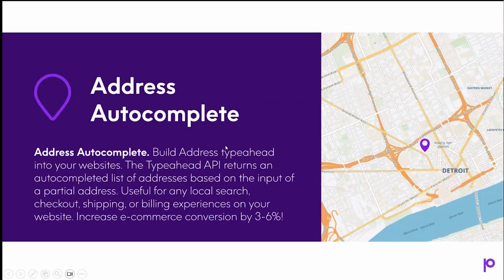Moving to the next API, which is address autocomplete. Using an autocomplete address API can significantly enhance user experience and data accuracy in applications that require address input. So autocomplete functionality helps users by providing address suggestions as they type, reducing errors and speeding up the input process. It is useful for any local search, checkout, shipping, or billing experiences on your website.